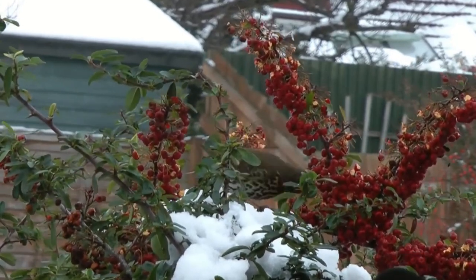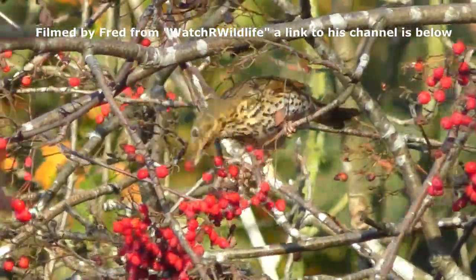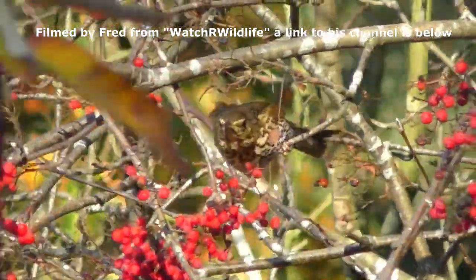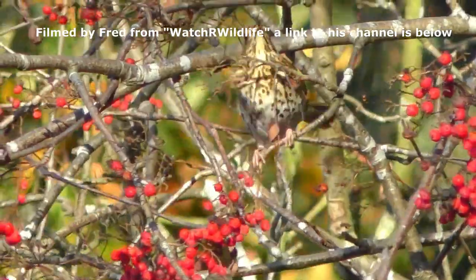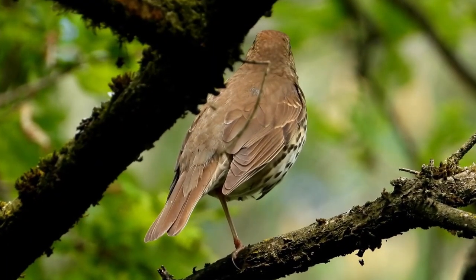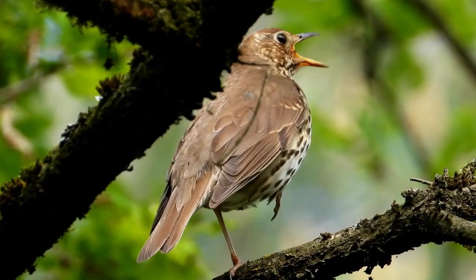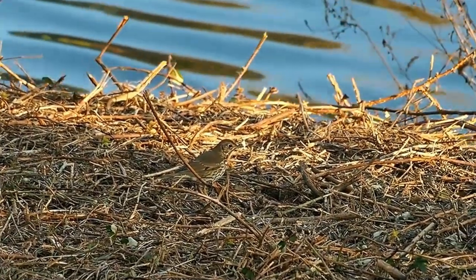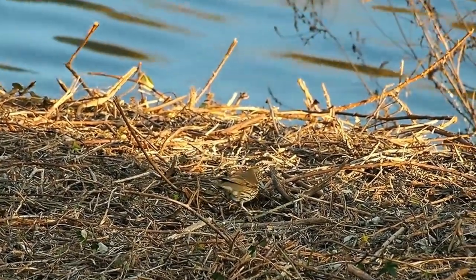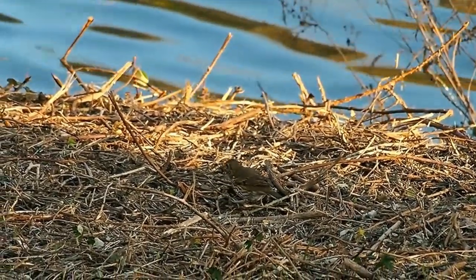In the UK, their numbers have declined by around 50% since the 1960s, but over the past 30 years, this has stabilised and has even shown signs of slowly increasing. There are currently around 1.3 million song thrush territories here. They have an average life expectancy of 3 to 4 years, with the oldest known song thrush surviving to 13 years and 9 months of age.